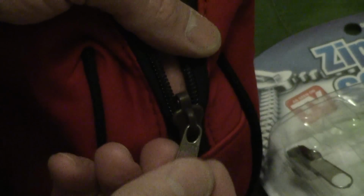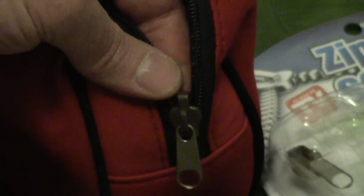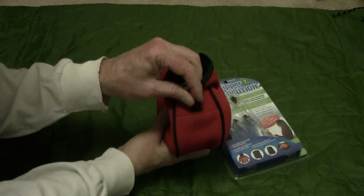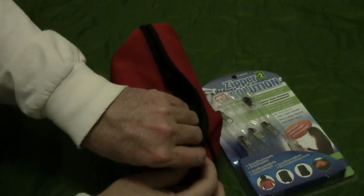It's a plastic replacement for the metal zipper, and it snaps together, but that snap kept coming undone every time I tried to pull the zipper closed. So I used super glue to glue it shut permanently, but unfortunately I also glued together a portion of my zipper. But it's at this end and it still works.